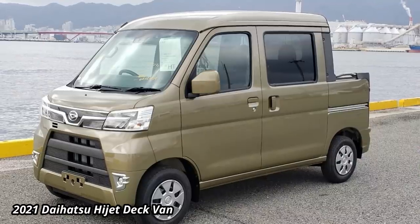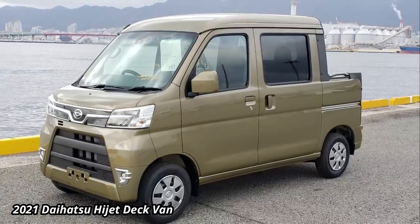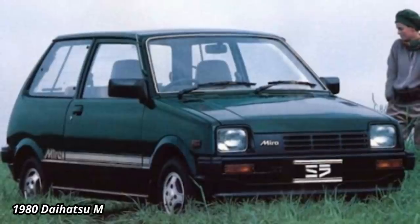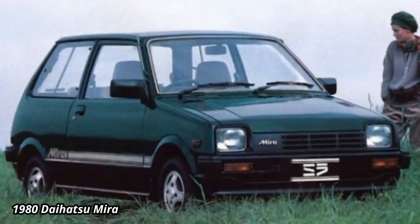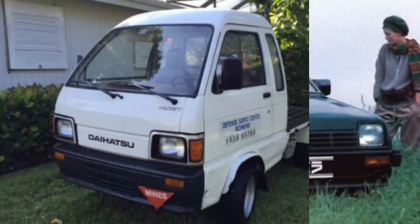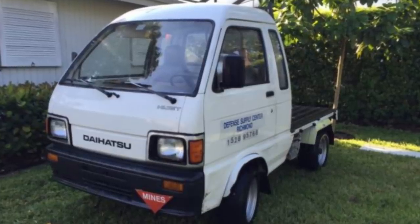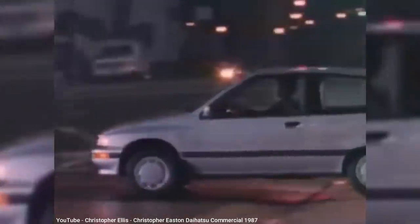Today, Daihatsu continues with what they proved to do best over a half century earlier, building and selling K cars in Japan. And many of those K cars, which are now over 25 years old, can be legally imported into America, where they have a strong fan base. And I suspect many of those owners weren't even born yet when the first little Daihatsu trucks were driven on US soil.